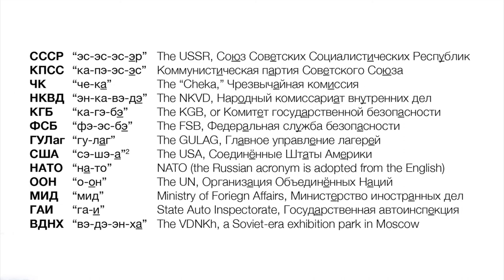Cheka. As you may know, that organization underwent a series of name changes, not all of which are necessarily reflected here. Eventually, they were called the НКВД. НКВД, meaning the Народный комиссариат внутренних дел, the People's Commissariat for Internal Matters, literally. НКВД.